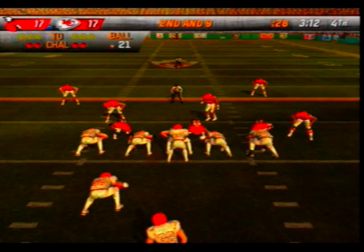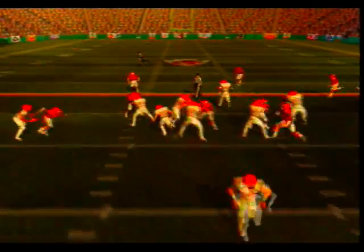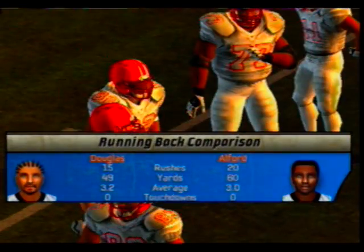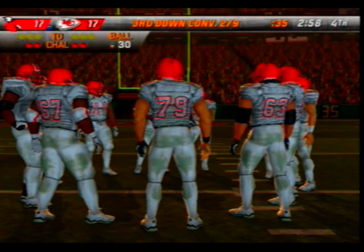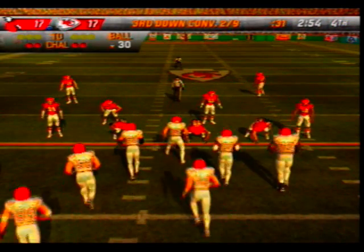Hand it off. They'll spot this one at the 30-yard line. He makes his fifth stop of the game on that play. And that's a gain of about 8. Ball on their own 30.